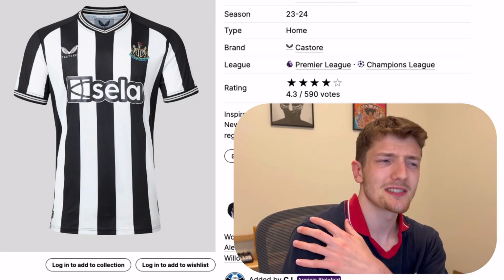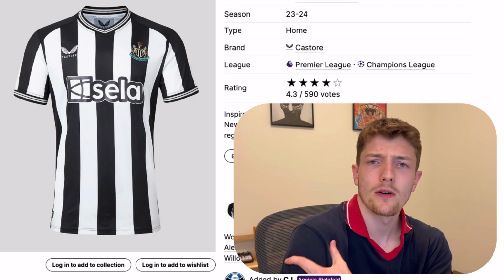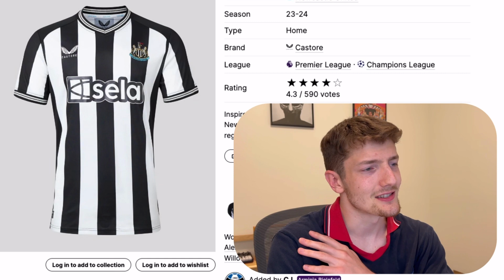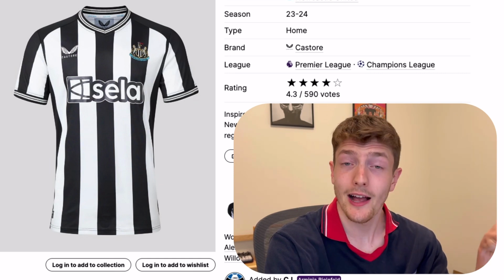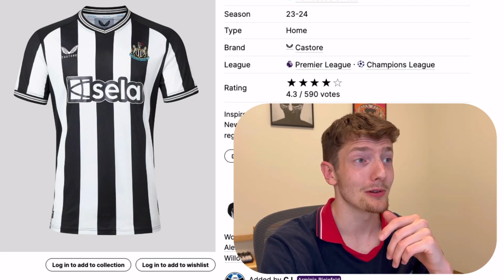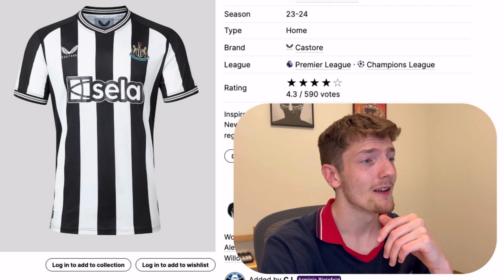You can't see, but on the side they do have a yellow arm patch logo, which I'm not a huge fan of. But overall, I think this is probably a 9 out of 10 so far. It's really clean, and if Newcastle can pair it with just playing well this season, then all the better. It'll probably look even better if they make top 4 again.